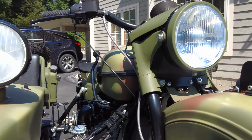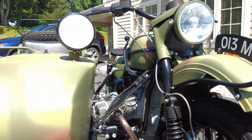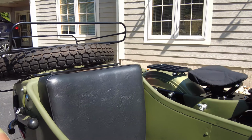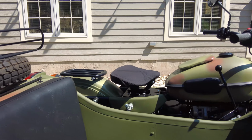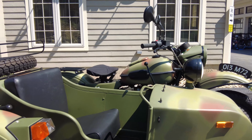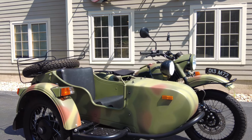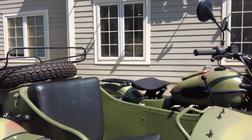And of course, as I mentioned in the intro, they have all of the manufacturing and reliability improvements while also utilizing those carburetors, which, as we know, a lot in the Ural community prefer the non-EFI bikes, as everyone kind of has their own preference.